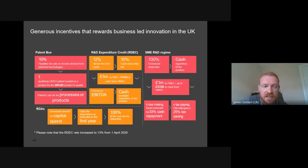So the majority of the clients we work with, they're already making claims but don't quite understand just the breadth of that criteria. So the first slide is just a little bit of a reminder on the benefits that are available, because that is something that's changed. So even though the basic criteria has not, the benefit keeps going up. And really that's a great indication of the amount of government support that we have behind R&D tax credits, and that they see it as a fantastic mechanism to encourage innovation in the UK.